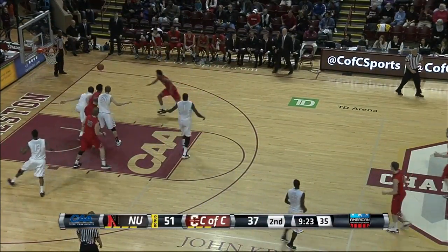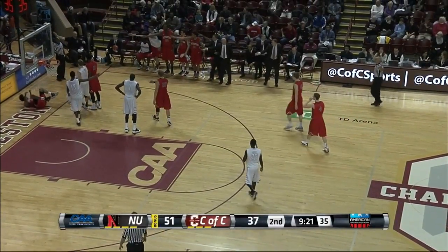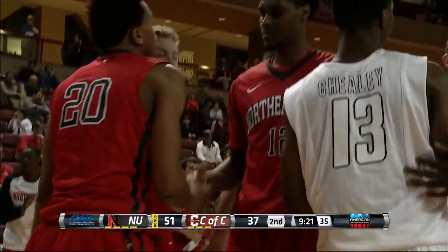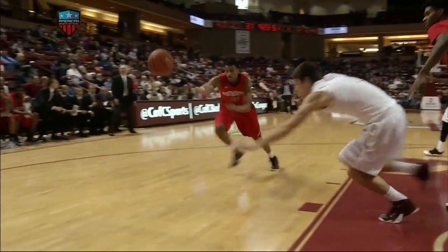Etherton's bound and determined to hit that field goal. Yeah, I can't get it inside. Baru's down there. I'll take a three. And he's a pretty good three-point shooter. He's made 8 on the year. Didn't really come close on that one, though.